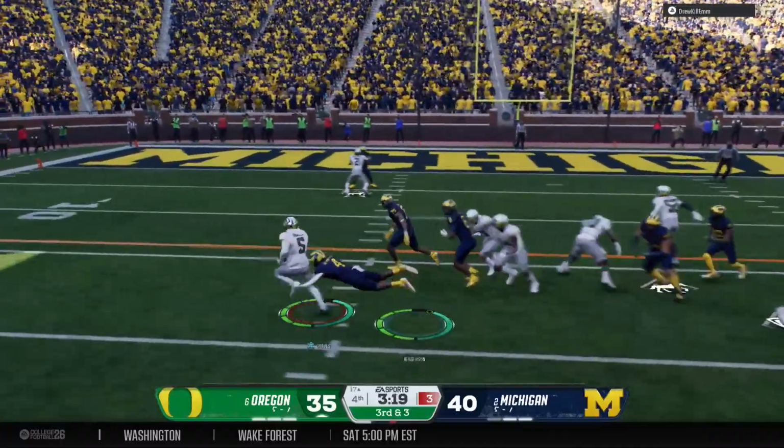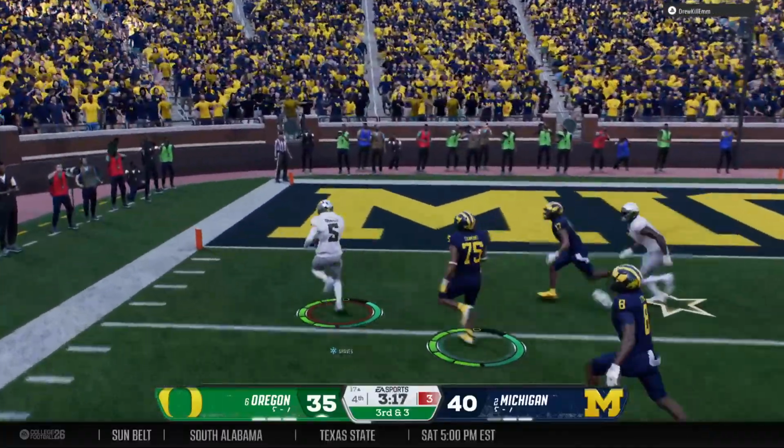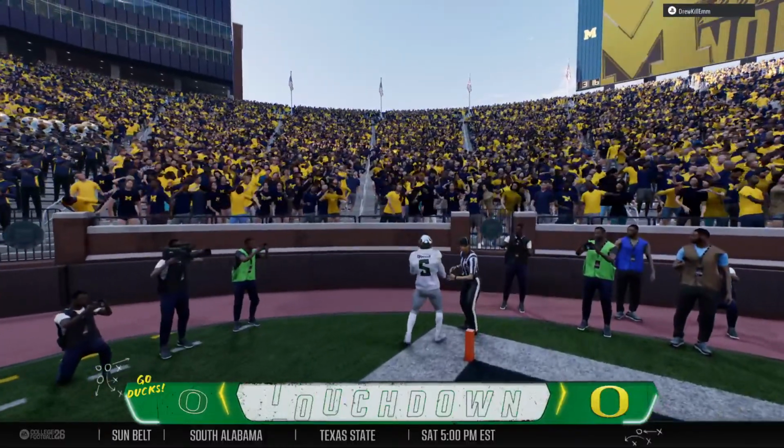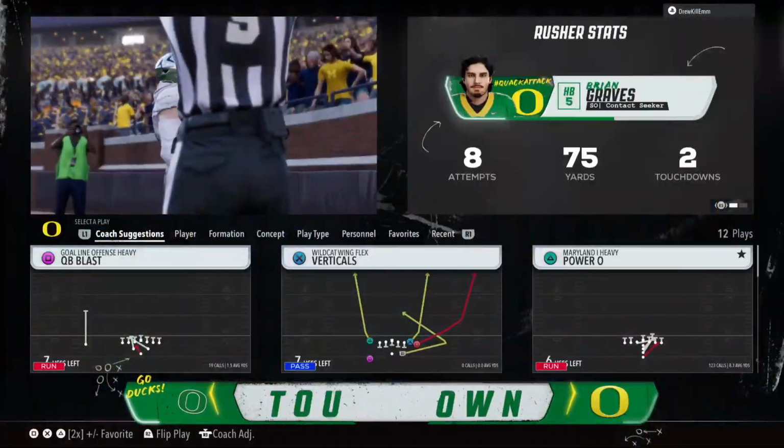Can he make it to the marker? Looking for the end zone. Has a lane. Touchdown, Ducks. And they take the lead here in the fourth quarter.